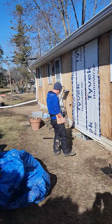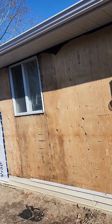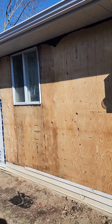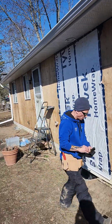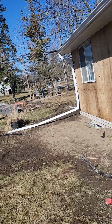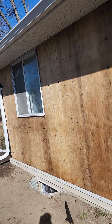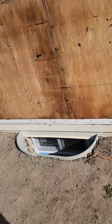They're going to be putting an exhaust fan out for the kitchen, as their kitchen doesn't have an exhaust coming to the outside, so that's going to be happening. That will be straight down, coming out right around here. And yeah, again, another basement window there.